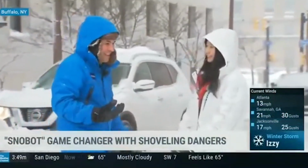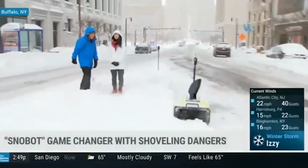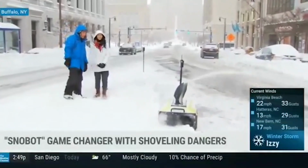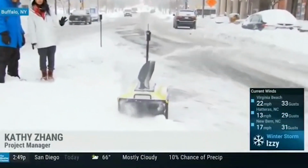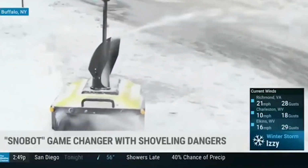Hi. You're with the team who invented the what? The snowbot. The snowbot. Yes. How does it work? Tell me about the snowbot. So basically, it's like a snow blower. It will automatically go by itself. So then, nobody has to drive this.